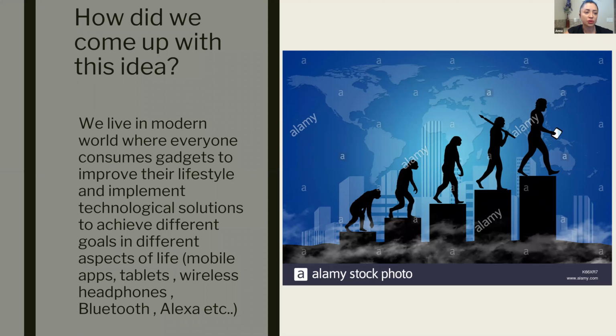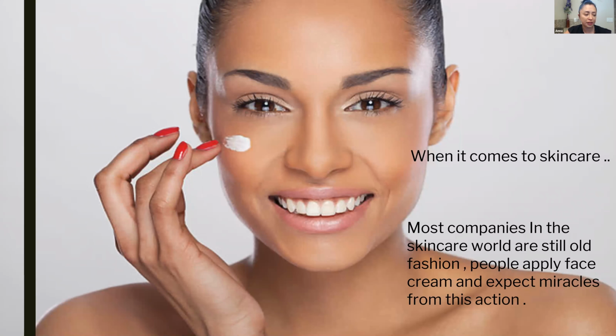So how did we come up with the idea of an at-home device? Because the world is very technological. We use iPhones, iPads, tablets, headphones, and we literally use everything to improve the quality of our life. But in the skincare world, it's very old-fashioned. We apply cream and expect a miracle. Because our concept is oriented toward technological solutions, we developed our own device with the best technologies to implement in the comfort of your house. You don't need to travel. You have everything you need at home, and it really enhances and improves the results of your skincare routine. So we don't expect any miracle from creams. That's why we have at-home devices.